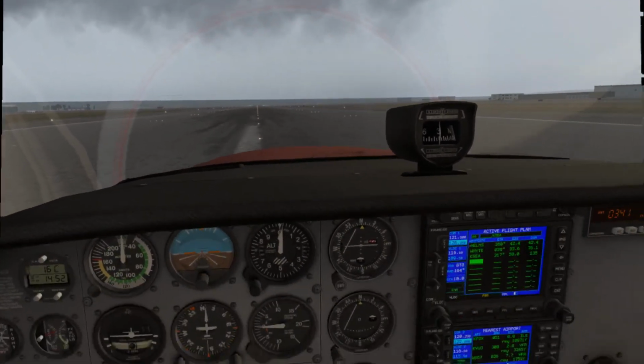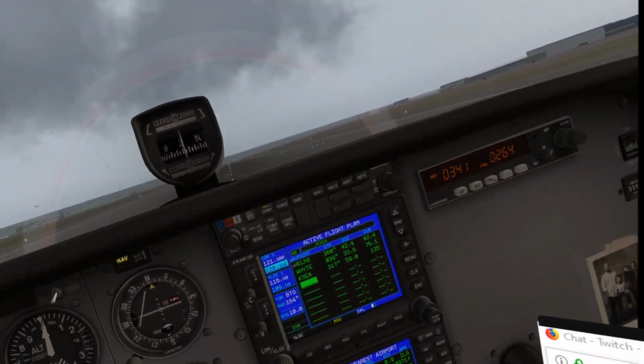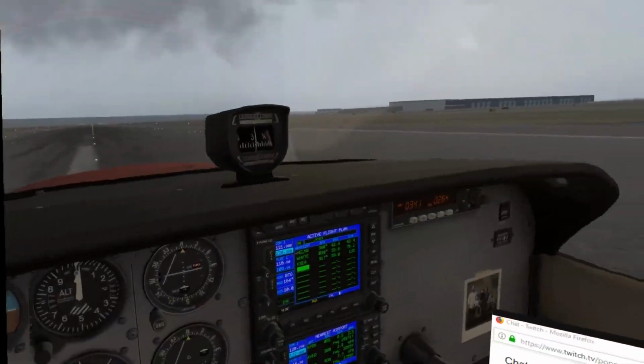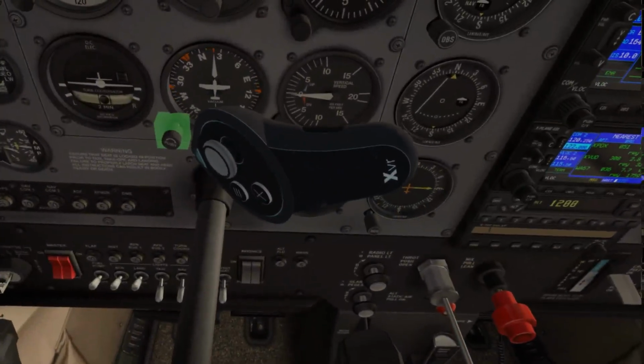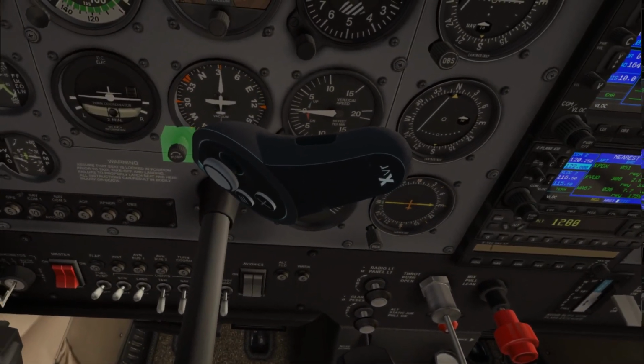All right, so we are lined up. Let's do a final check on our compass here. Probably pretty out of whack. Yes, it is. Let's say about 35 degrees. Okay.